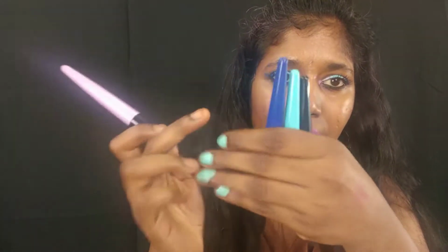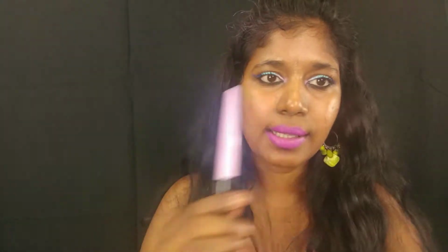I got the gold, which is called, Makeup Forever just has numbers, ME42. That is a metallic finish. And then I think the rest are all mattes, except for the lilac. The other 3 shades, black, turquoise, and blue, are all mattes, whereas the lilac is satin. So 3 different finishes.